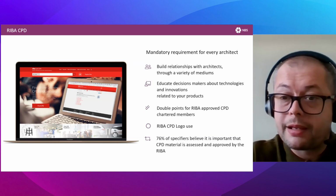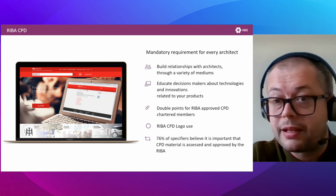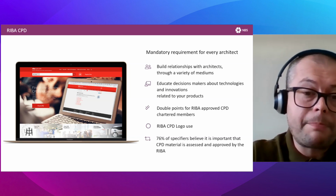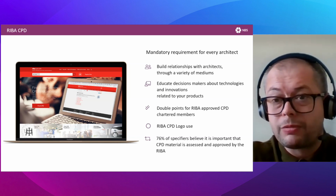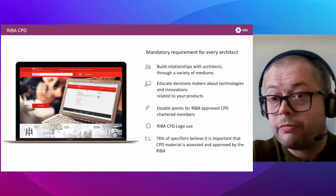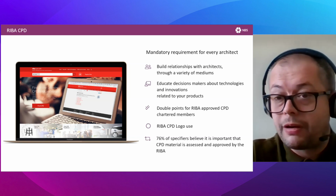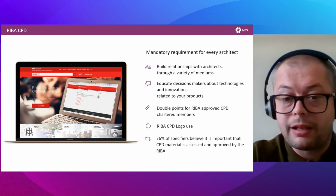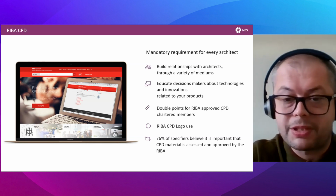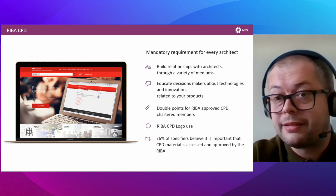But if you're an MBS customer or you're not an MBS customer, you can look at providing this, and it's actually MBS that will facilitate this through the RIBA. Importantly, RIBA CPD is the only CPD content that's assessed by RIBA themselves and allows manufacturers to use the RIBA logo on their content. And obviously because of that, and because it's the RIBA that are actually mandating this regulation, the majority of specifiers, and the last time we researched it, it was 76%, believe that it's important that the RIBA assess the CPD content that they receive.